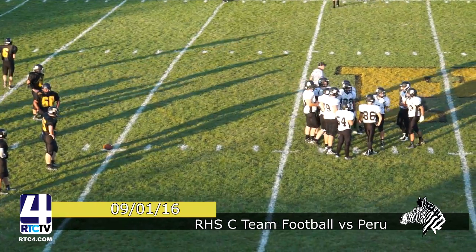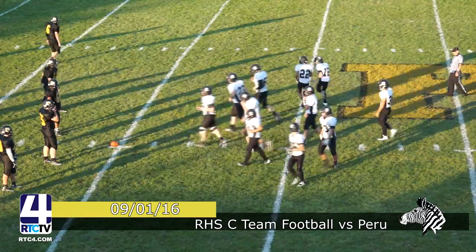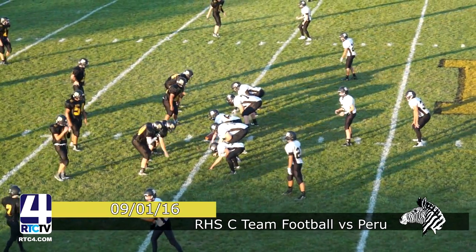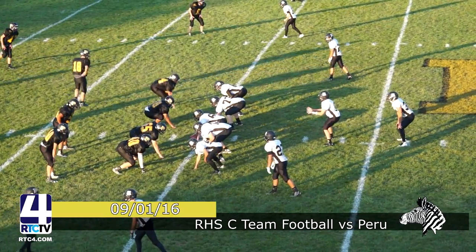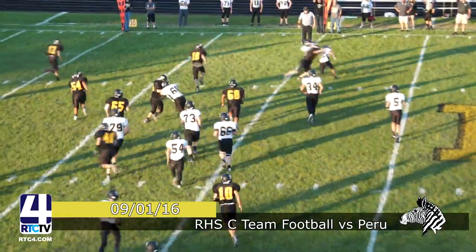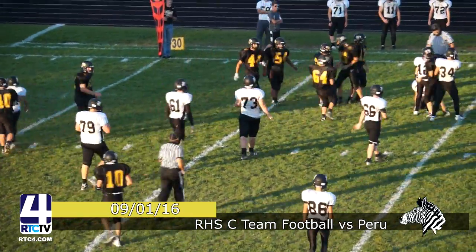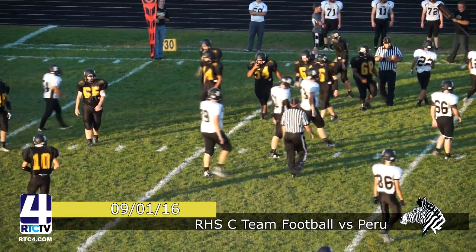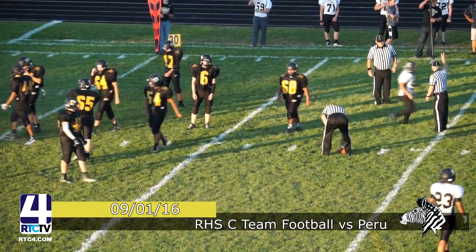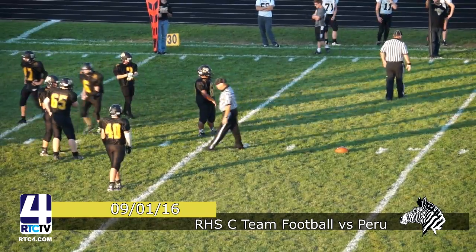Baker stays in. Zebras with 2 consecutive plays for first down at the 40-yard line. Sailors with a little pass to the outside. A good block. Gets him a gain of about 2. Riston. Tackle by number 18, Dane Wilson. That was Riston on the carry. On the reception, I should say.